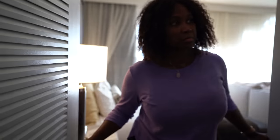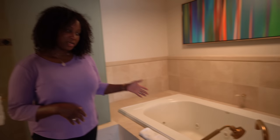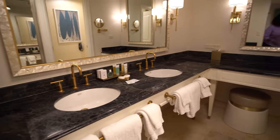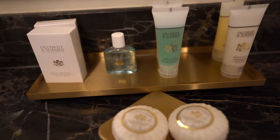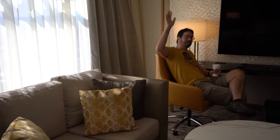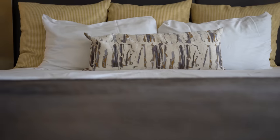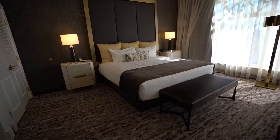Our room at Palace Station felt very inviting and comfortable. You know, having a giant sofa tub after a long day of filming in Las Vegas is always welcome. We were so ready to see what the Palace Station experience was all about. But before we get a move on, you know what time it is.